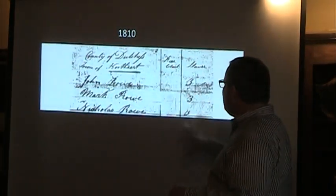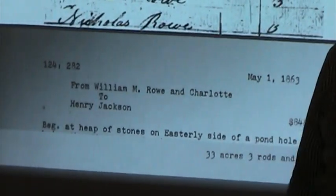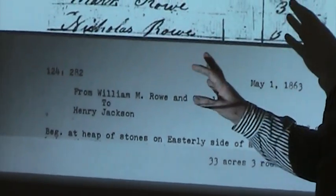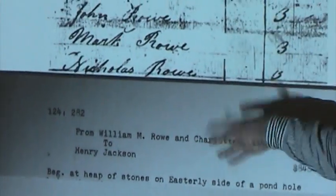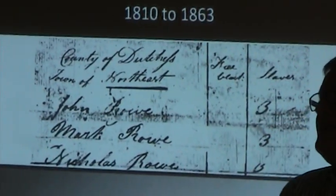So in 1810, if you look at the Rau family, like any wealthy family, they owned slaves. John, Mark, Nicholas did anyway. They each had 3. I don't know if this was something about the father leaving them the same number, but we don't know. But interestingly, that was 1810. This is 1863. William Rau and Charlotte sell to Henry Jackson 33 acres of farmland, and he becomes kind of a founding farmer. It's just a couple months after the Emancipation Proclamation. I think that's just a coincidence. They were free Blacks prior to that, at least according to the census. They just didn't own land. So, who were the Jacksons that the Rau family sold to?